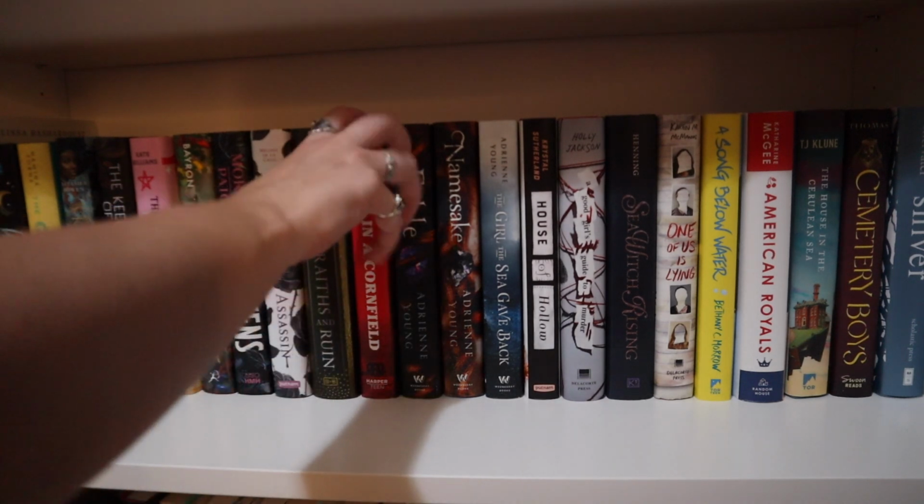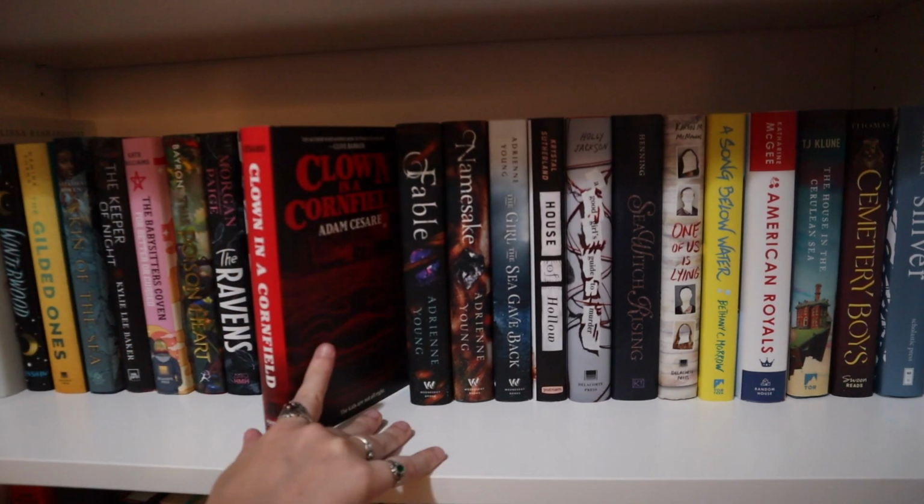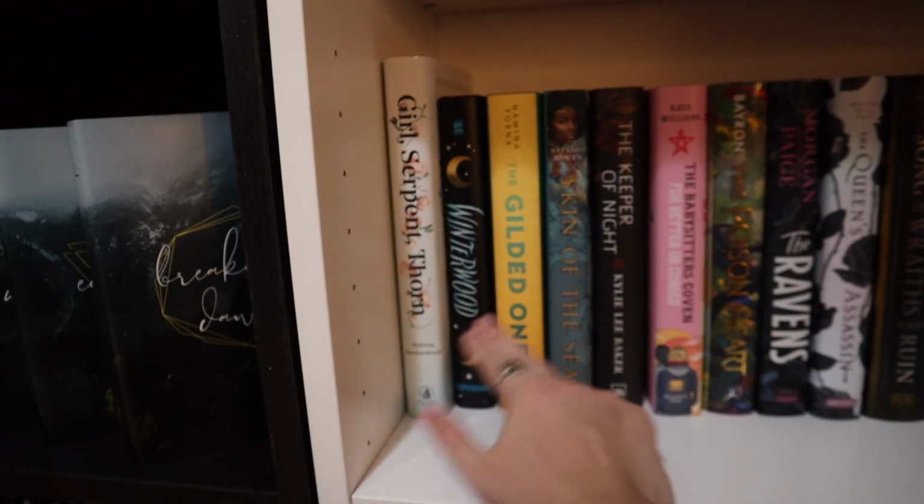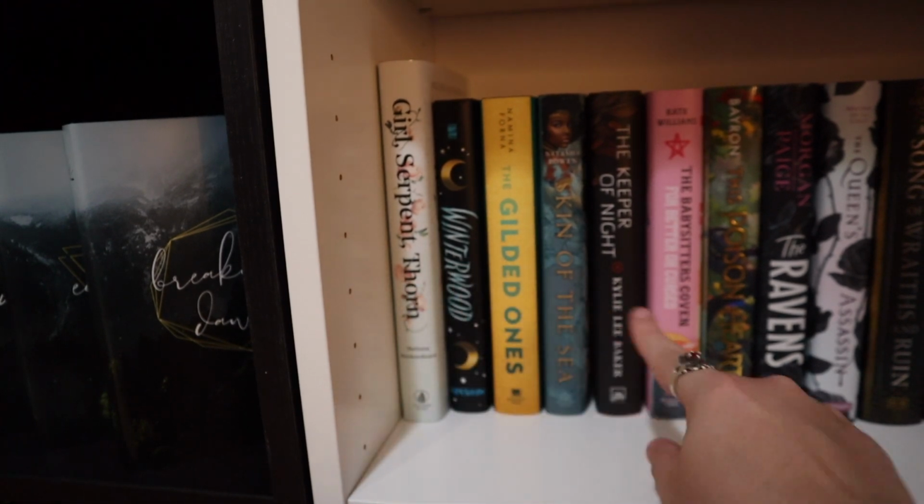Clown in a Cornfield, I was supposed to read that last year and then I never did. So I need to read that. I need to read this. And I also need to read these, basically all of these. Keeper of Night is really good.